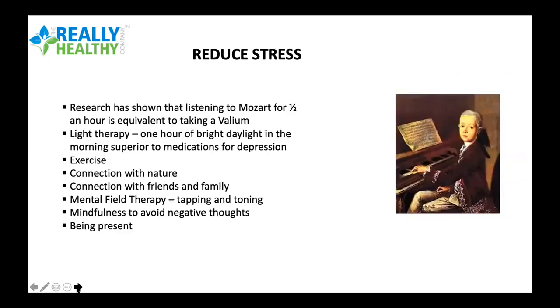And then reducing stress. Research has shown that listening to Mozart for half an hour is equivalent to taking a Valium. Light therapy, getting the bright daylight in the morning can be really, really important to reduce depression and to help resolve stress. Exercise is wonderful. Connecting to nature, going for woodland walks, forest bathing, just wonderful to reduce stress. Connection with your friends and family.